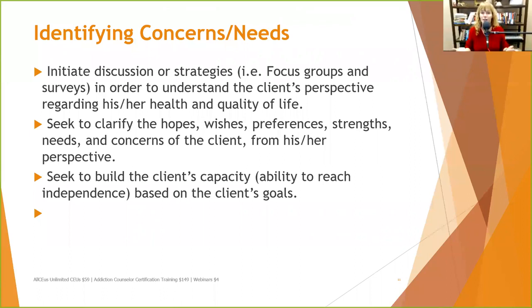That's where we start. And seek to build the client's capacity or their ability to reach independence based on their goals. So we want to look at whatever this is you define as a high quality of life. So let's arrange your goals to build on one another to help you reach that higher quality of life.